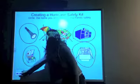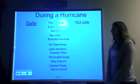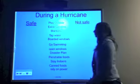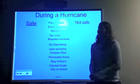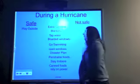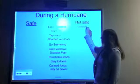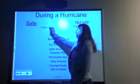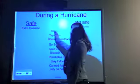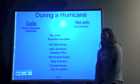All right, for our second activity, we are going to decide what is safe and not safe to do during a hurricane. All right, so do we need to play outside? No. How about having extra gasoline? Yes, it is safe to have extra gasoline. And having blankets? Yes. How about drinking tap water? Not safe.